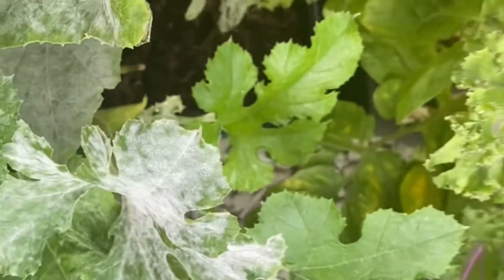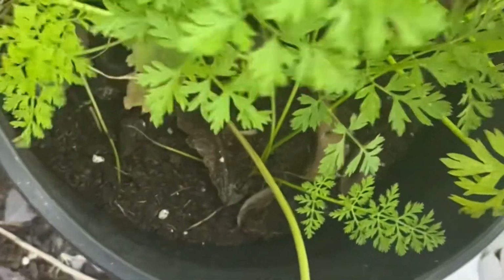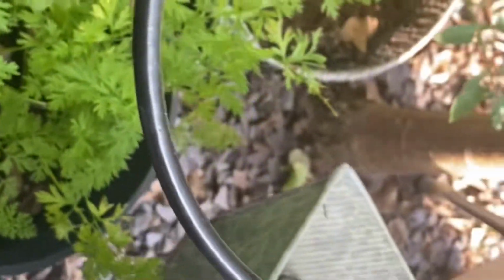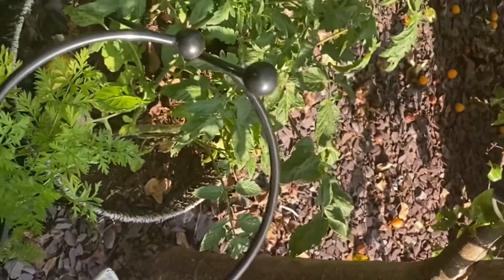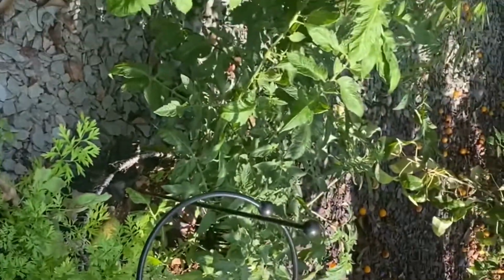And the carrots are doing so well as well. Can you see the carrot down there? Look there. I don't think they are ready yet. I'll still leave them a little bit more. I have so much to show you, but I think that's enough for today.